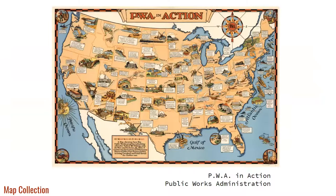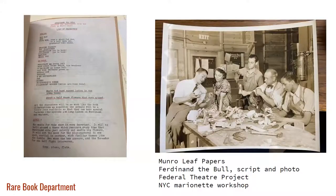Our map collection includes this large and colorful map used to justify the works done by the Public Works Administration. That's not our scan. We're getting it scanned now, but I found that online. It's beautiful. Yeah, that's cool.